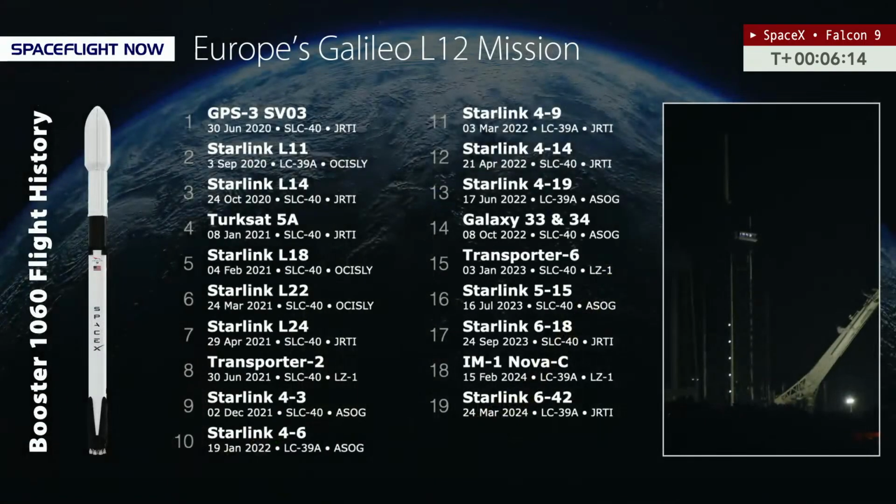You can see here leading up to today's mission, this is the legacy of that first stage booster, which went out now in its 20th and final mission, beginning nearly as it began with the launch of the Galileo satellite, a nice sort of poetic echo of the GPS-3 Space Vehicle 3, Matthew Henson.